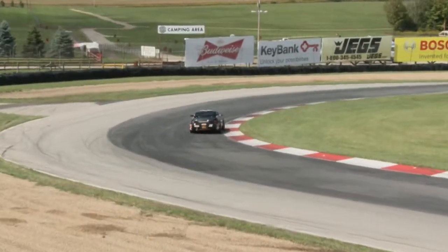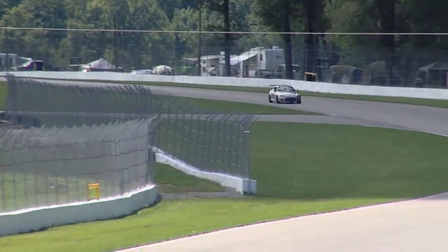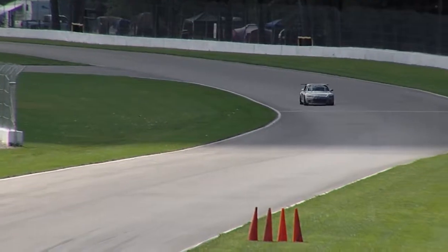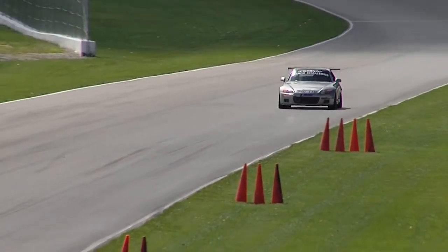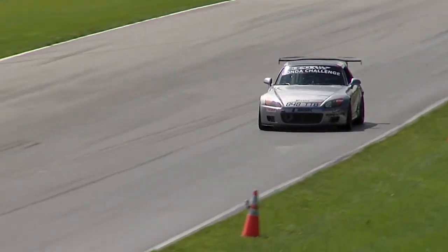And then we move back up to the 75 car, John Holt. Down through Keyhole, through the kink now in the back straightaway here at Mid-Ohio, currently running second to Jason Kohler in HC1. Kind of all by himself, trying to run some good laps.